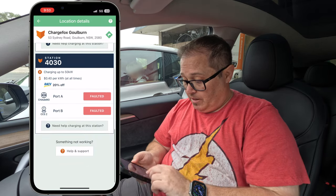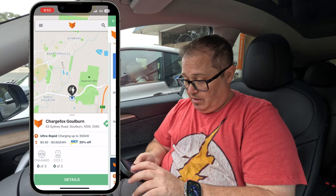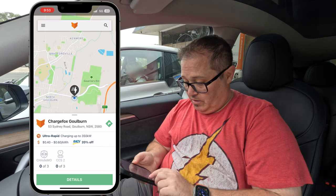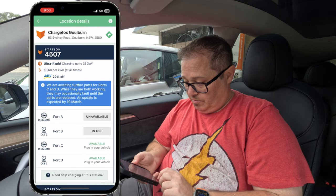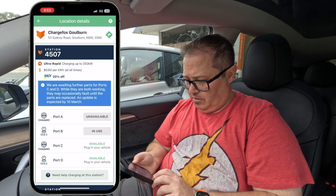So let's go ahead and stop the charging here. I could do this on the device there, but I can also do it here within the ChargeFox app. I can go in and see that I'm using it. Where do I see that I'm using it? Surely I'm... No, this isn't free.